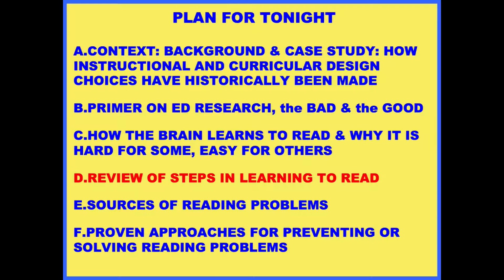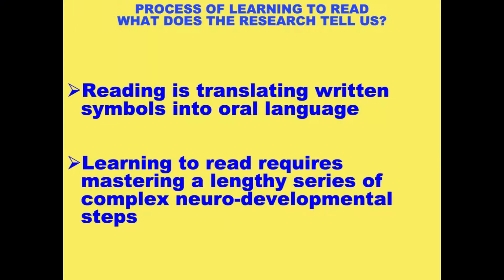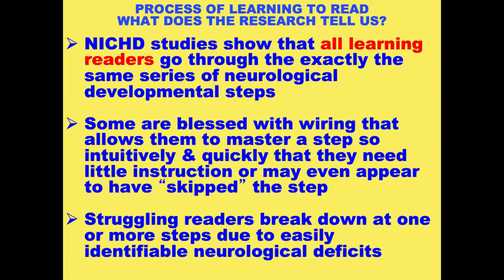Alrighty, so that's a big chunk of information from NIH and NICHD stuff. What are the steps that the brain has to go through to learn how to read? There we go. Mentioned that already, complex neural development. Okay, NICHD demonstrated to us.